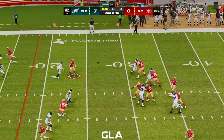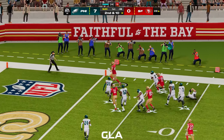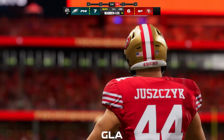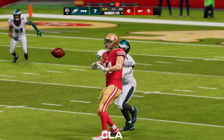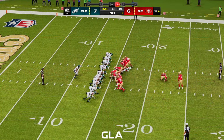Purdy from the gun. That's complete. It's Kyle Juszczyk. Down inside the 10. Touchdown 49ers. Kyle Juszczyk. 28 yards. And the 49ers are able to match the opening drive touchdown against them with one of their own. And he wasn't blocking or running it there. They tossed it to him.